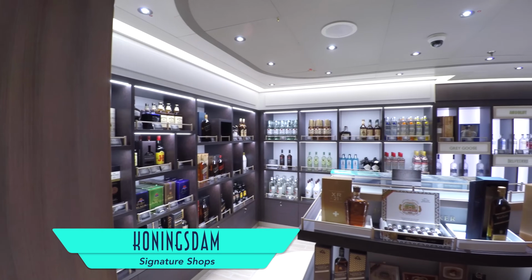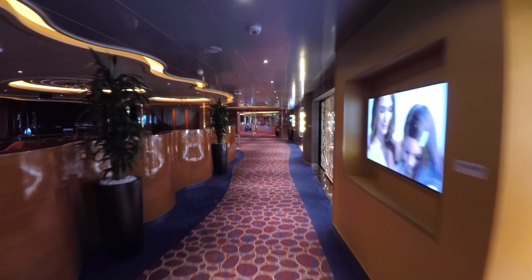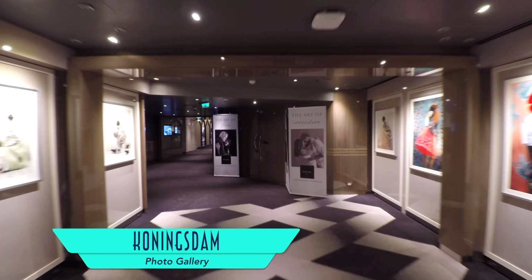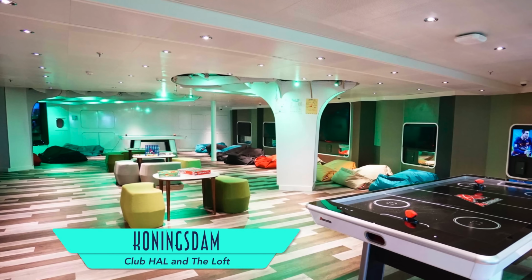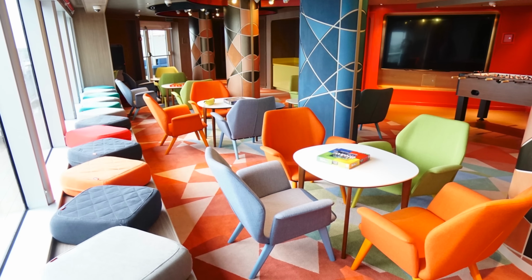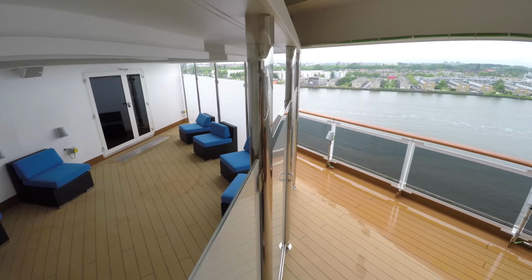Plus, there are 2 decks of signature shops that flank the Queen's Lounge. And retailing memories are the photo gallery and portrait studio. The Club Hal and the Loft kids and teens facilities have also expanded in size on board, with fun games to enjoy in colorful spaces, in addition to its own outdoor area.